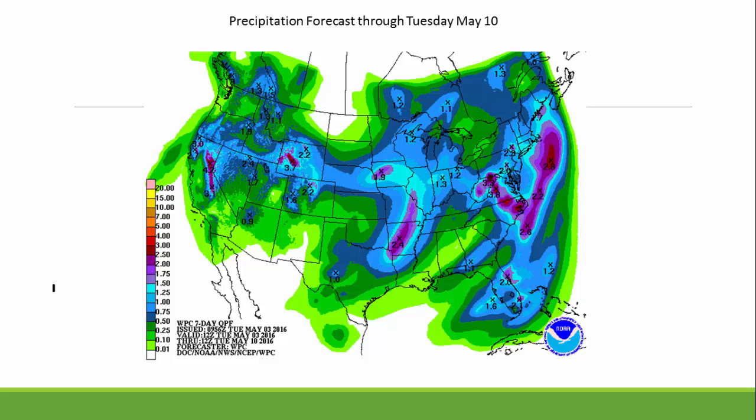The precipitation forecast over the next week, heaviest in a west-east band right across the nation's midsection. That's where the storms are tracking the most, and that's where the heaviest precipitation will be. The Sierras will continue to get some late spring snows. Snowpack conditions in the northern Sierra around 120% of normal. And we're going to be able to add to those totals a bit.